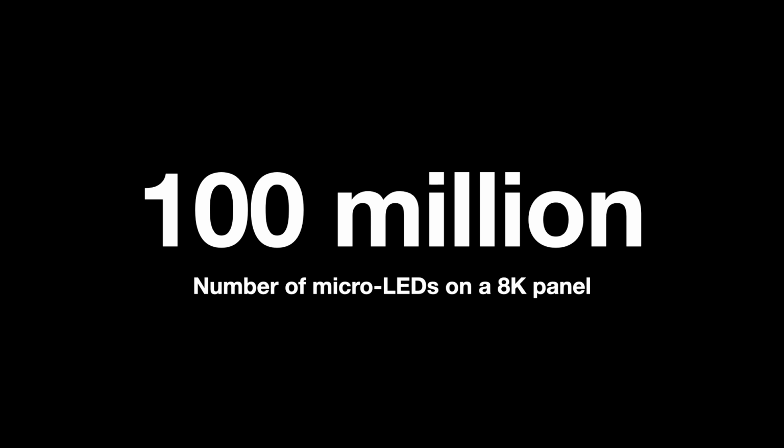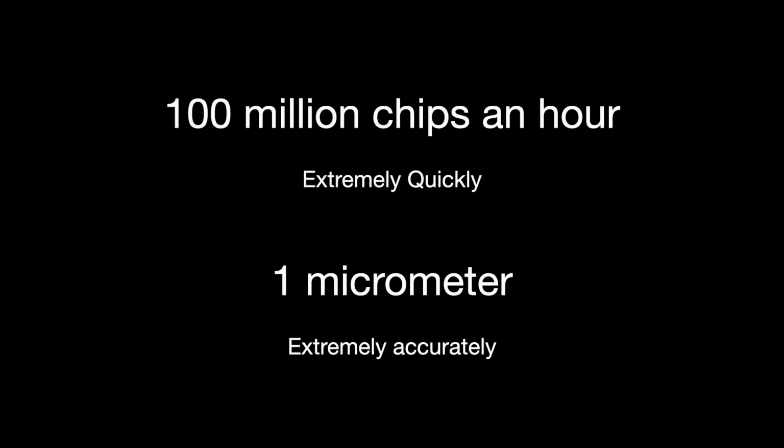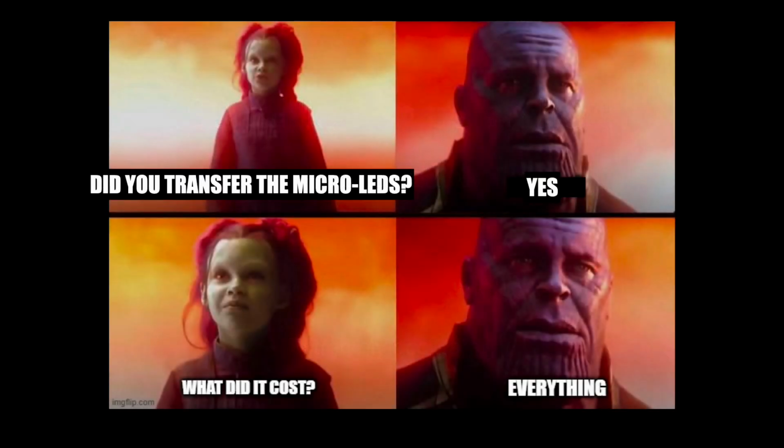All of these chips have to be transferred over from their wafers and placed extremely quickly, 100 million chips an hour to be economical, and extremely accurately, literally down to the micrometer. Oh, and it needs to be cost effective. Can't forget about that. After that, you will need to find a way to QA and repair errors, because there will be errors. Even if your mass transfer technology works 99.99% of the time, that means you have 2,488 damaged pixels on your 4K screen.